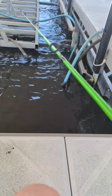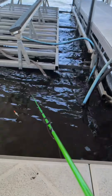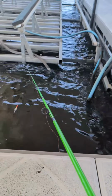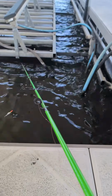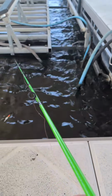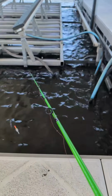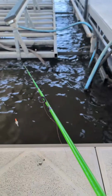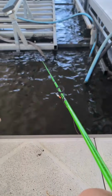I caught a few off camera before starting this, and I will say that the fishing is kind of slow. I've caught 3 fish, and all 3 of them were bluegill. I did have one bite on this catfish rod over here that I didn't get in, so there's that. Other than that, it's just been slow.